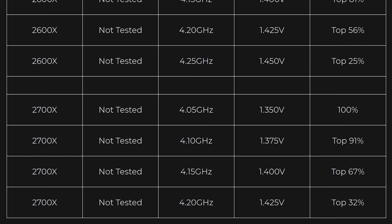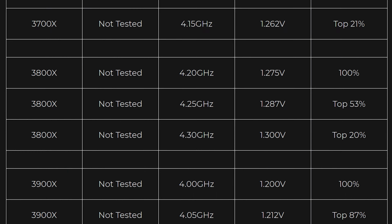But one thing to consider is that with the 2000 series, the 2700X was the top tier flagship Ryzen 7 processor, whereas the 3700X is actually the baseline, and the 3800X is now the flagship. And if we take a look at the 3800X, what we find is that all of them, 100% of the CPUs tested, can hit 4.2 gigahertz there. 4.25 is the top 53%, and 4.3 gigahertz is the top 20%. So there is some better overclockability, but you're paying for that, considering the 3800X costs $400 versus the 3700X at $320.